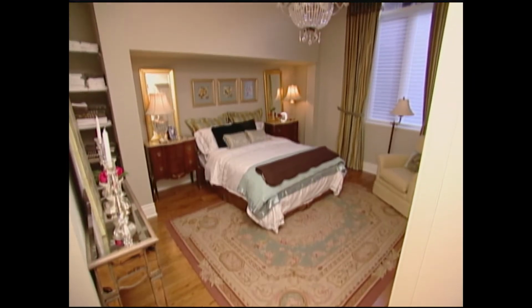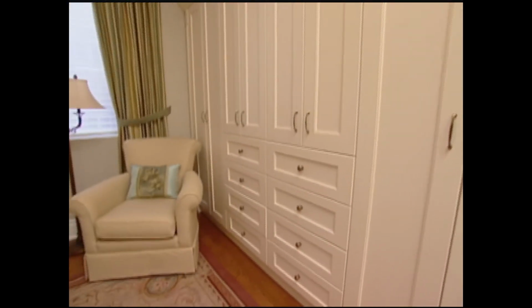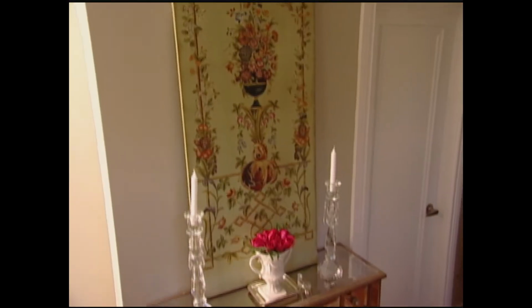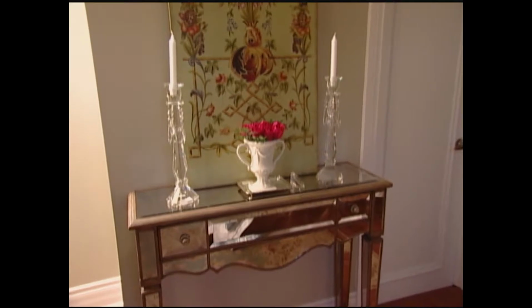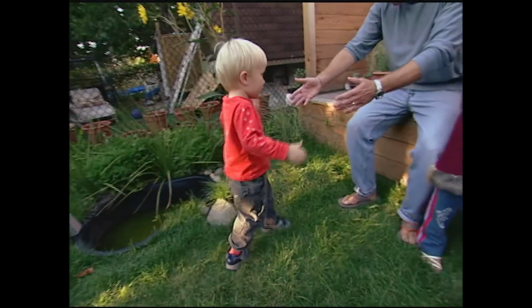Our couples have made their plans and it's time for action as they compete to match this $40,000 room in their own homes and own styles for only $4,000 in just 3 days. Carl and Lita plan to match the artwork in the model room with help from their artistically inclined kids.